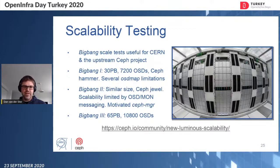Our third large-scale test was a 65 petabyte test with more than 10,000 OSDs. And this was actually just before Luminous. It proved that all of the scalability improvements that were included before basically worked, and there were no large operational problems with a cluster that size.